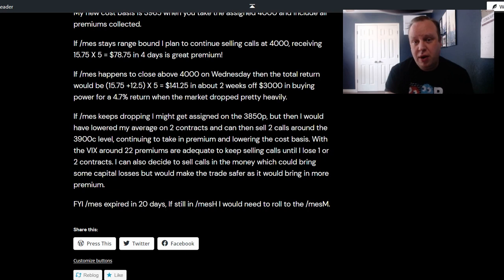You could also sell more deep in the money calls. In that case, you might lose some money in the actual contracts. You might be having to exercise lower than you bought it at, but you can receive more premium in those cases. And then if it does happen to continue dropping, you lower your cost basis even more.